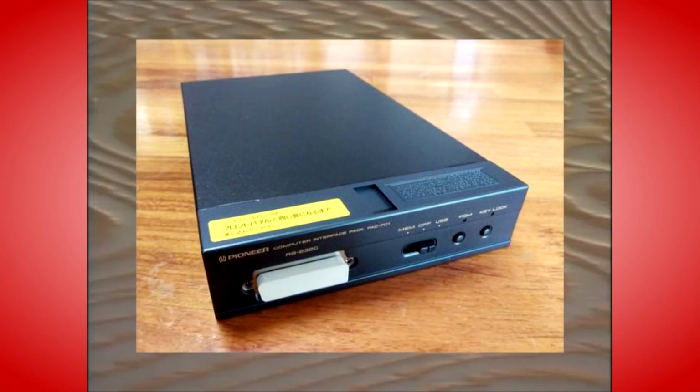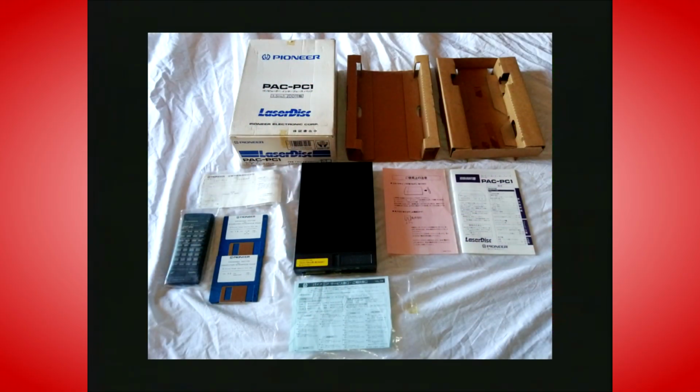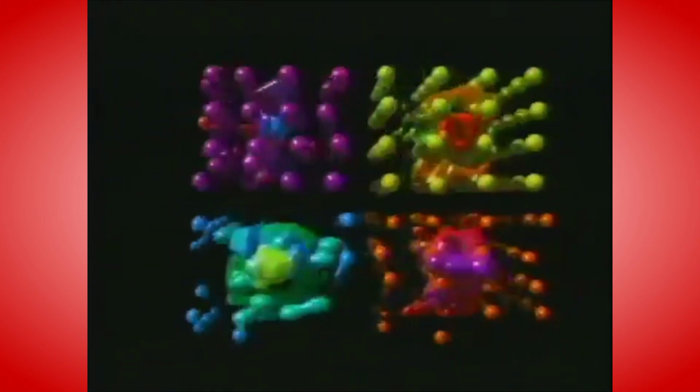Possibly the most interesting add-on for the LaserActive was the Computer Interface Pack. This device featured an RS-232 port, enabling the console to be controlled by custom software developed for a home computer. The pack also came with a 33-button infrared remote control, providing more functionality than the 24-button remote that came included with the base system. This pack also came complete with a computer program called LaserActive Program Editor.